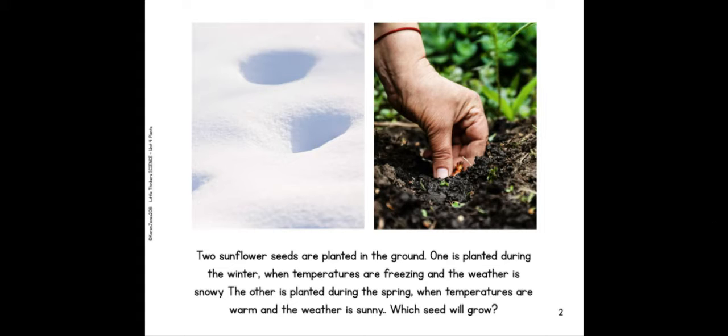Two sunflower seeds are planted in the ground. One is planted during the winter when temperatures are freezing and the weather is snowy. The other is planted during the spring when temperatures are warm and the weather is sunny. Which seed will grow? Point to the picture that you think will have a seed grow.